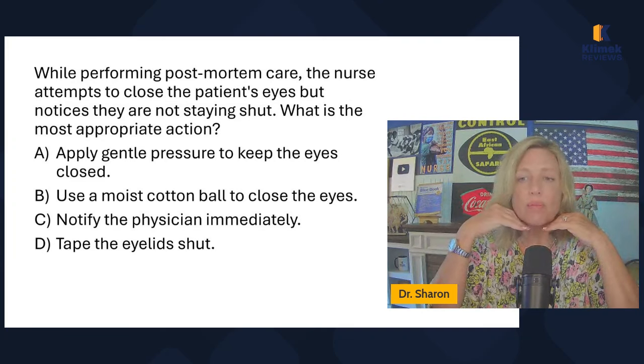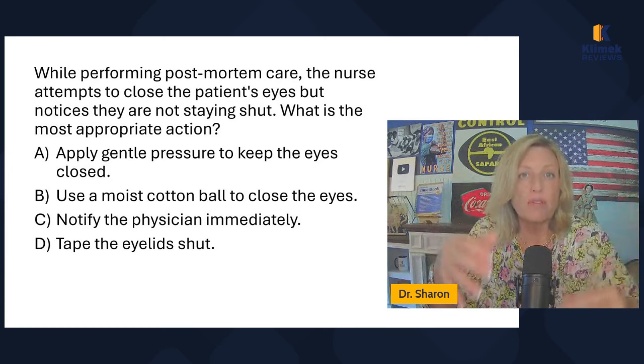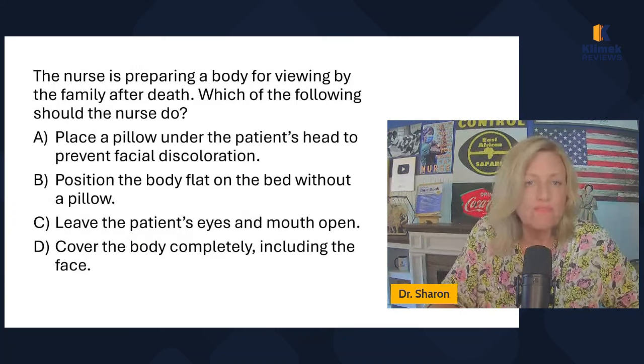You can use some kind of a tie if you need to keep the chin up, to keep the mouth closed. If you think it would be distressing for the family to see that, try to hide those things, but you want to try to make the body as attractive as you can for the family to come in to see that body. Oh, tape the eyelids shut is the correct answer.